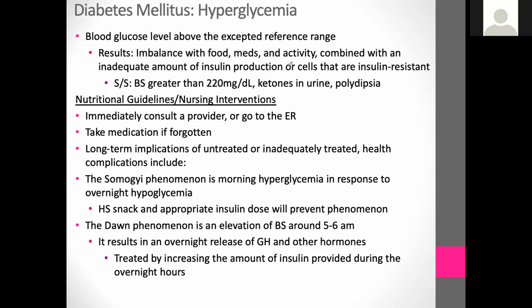With hyperglycemia, blood sugar levels are above the expected range, and this can come from improper diet, improper use of meds, improper activity levels, and an inadequate amount of insulin production, or increased number of cells that are insulin resistant. You'll see a blood sugar greater than 220. You'll see ketonuria. You'll see polydipsia. And of course, you'll see polyuria, right? Increased frequency of urination. And the reason for the polyuria, of course, is that there's sugar in the pee that pulls more water into the pee. And that means that you have a greater volume of urine that's going to be made, right? You want to consult a provider or go to the ER. Take the med if you've forgotten to take the med.